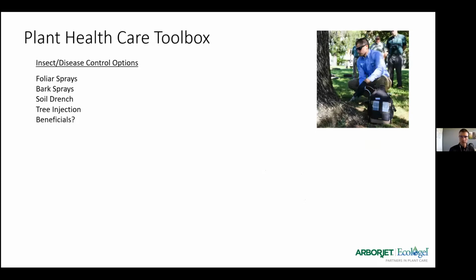All right, so let's look inside of our plant healthcare toolbox. A lot of times with PHC, we're talking about insect and disease control options. And when you start looking at, well, what can I use? You've got lots of different tools in your toolbox. You can do foliar sprays. That's really where plant healthcare started, way back in the early days, foliar spraying. And then with the advent of systemic insecticides and systemic disease control products, you got the bark sprays, soil drenches, tree injections, beneficial insects. Put a question mark on there.